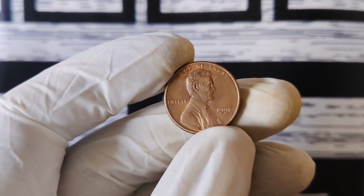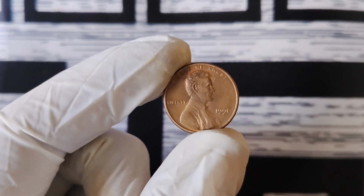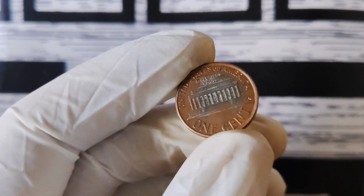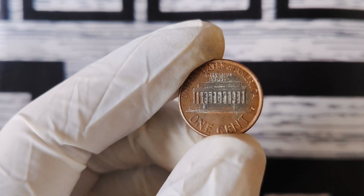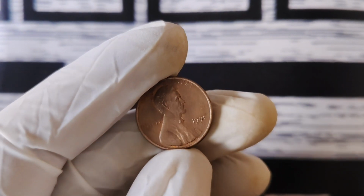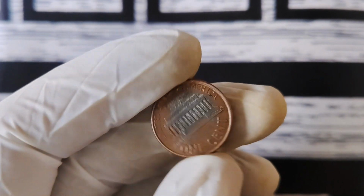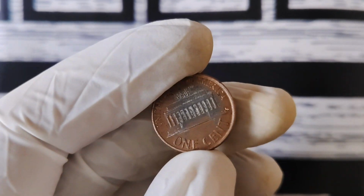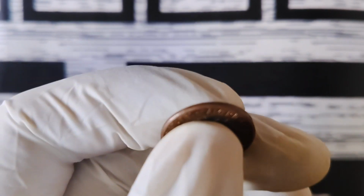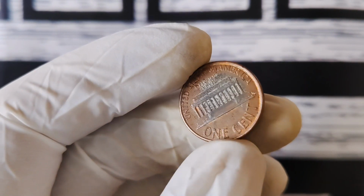Segment 5, where to find a valuable 1991 penny. Search your pocket change. Many valuable pennies are still in circulation and can be found in everyday transactions. Check bank rolls. Buying rolls of pennies from the bank and searching through them is a great way to find rare varieties. Metal detecting. If you are into treasure hunting, using a metal detector can help you find lost coins with high value. Flea markets and estate sales. Many people sell rare coins without knowing their worth, so always keep an eye out.